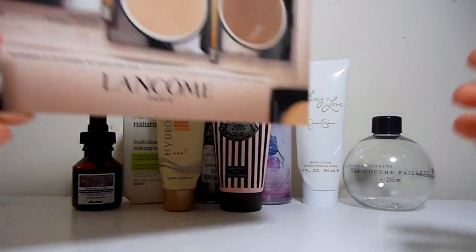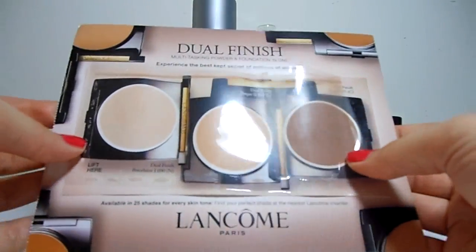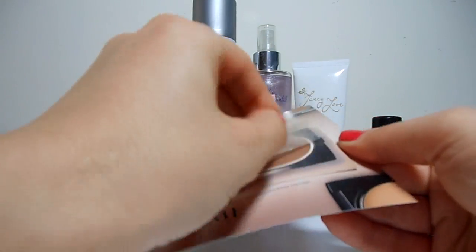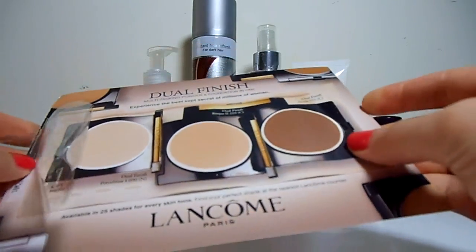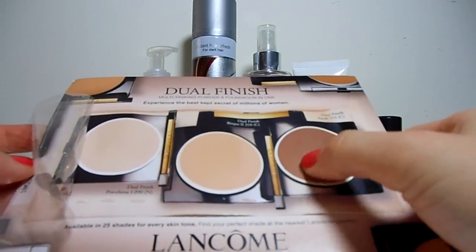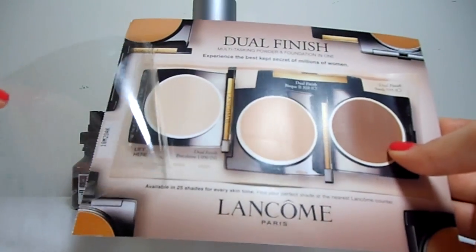Also, Marie Claire magazine sent me a sample. Well, it was in their magazine. This is the Lancome Duo Finish Multitasking Powder and Foundation in one. This is just tiny little samples of it. I tried to rub as much as I could. I mean, this is really almost nothing on here. I pretty much used all of them. I rubbed them off. I used this as a bronzer, pretty much.